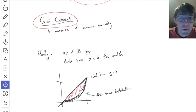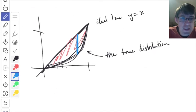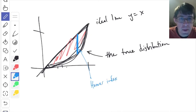I will just mention another way you can try to measure income inequality, which is a different measurement. Instead of that area, if you don't like areas, you could just look at these two lines and try to find, maybe it's around here on this picture, a point at which there is some greatest vertical distance between the two lines. So instead of looking at the area, you could look at where the two lines are furthest separated, and that has another name. This is called the Hoover Index, which is named after another person.